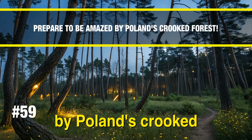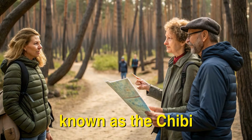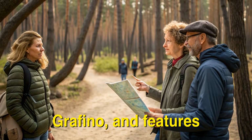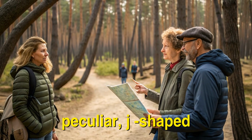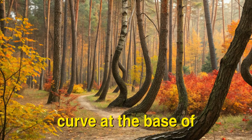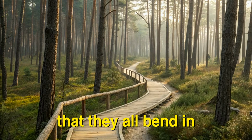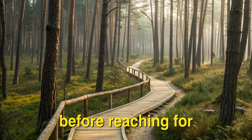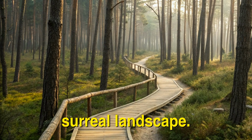Prepare to be amazed by Poland's Crooked Forest. This extraordinary place, known as the Krzywy Las, is located near Gryfino and features around 400 pine trees, each with a peculiar J-shaped curve at the base of their trunks. What makes these trees truly fascinating is that they all bend in the same direction before reaching for the sky, creating an enchanting and surreal landscape.